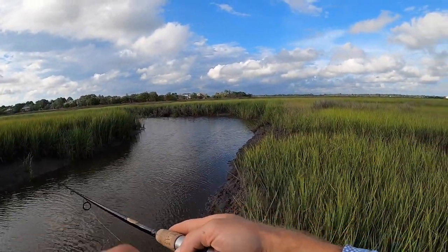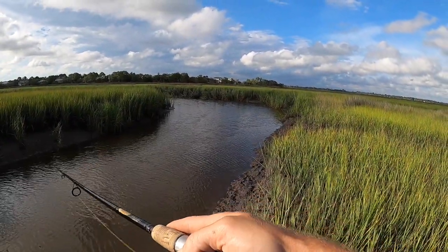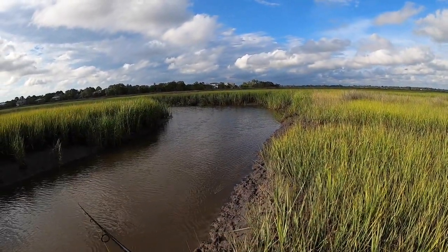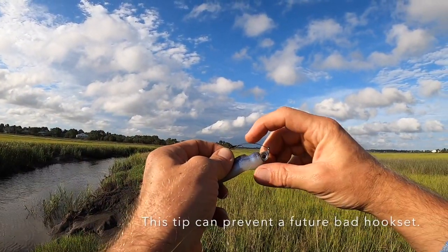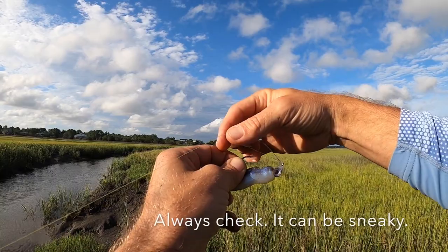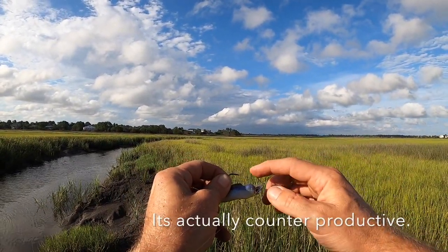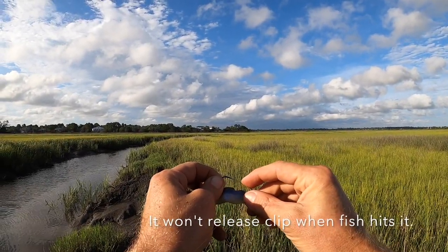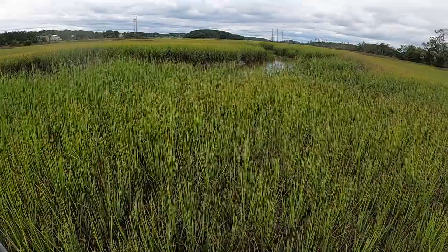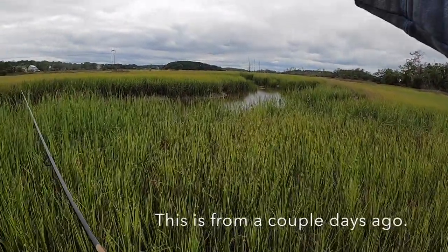Man, I don't know if you can see where my line is, where I'm making movement, but that's where he was. Yeah, there's some fish in here. This is a super helpful tip. If you look at my line, it was currently underneath the release. Make sure that it's always outside. Always check your line. Always check it. Seeing some big wakes in here. Some big pushes.